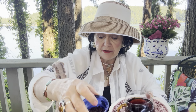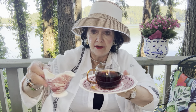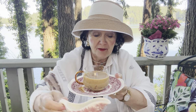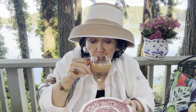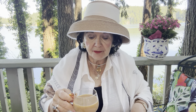And I put lovely Earl Grey tea, loose leaf, in here. And it's gonna take a lot of milk. It's very strong. But it's been steeping for about 7 minutes. Should we try it? Oh my. Oh, that's a cup of tea.